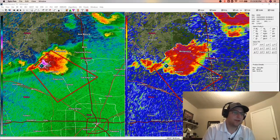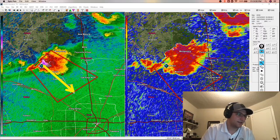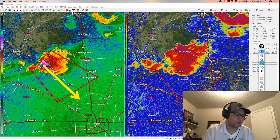Let me grab my pen and draw it out for you guys, give you a yellow arrow to keep an eye out for to where this is heading. So I'm going to do the middle of the hail swath. It looks like about this way. So Tomball, Stagecoach, Magnolia, that's where you're going to be at risk next. And then eventually possibly straight into Houston if this thing survives that long.